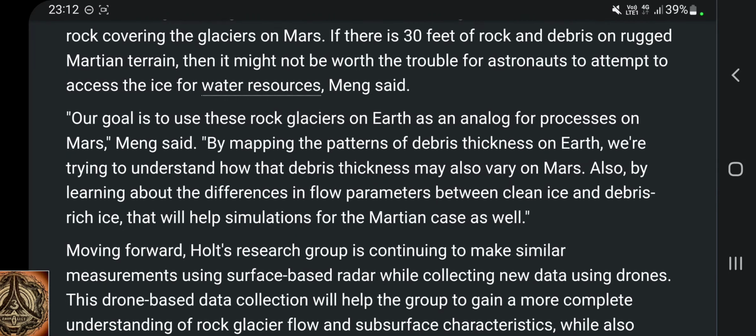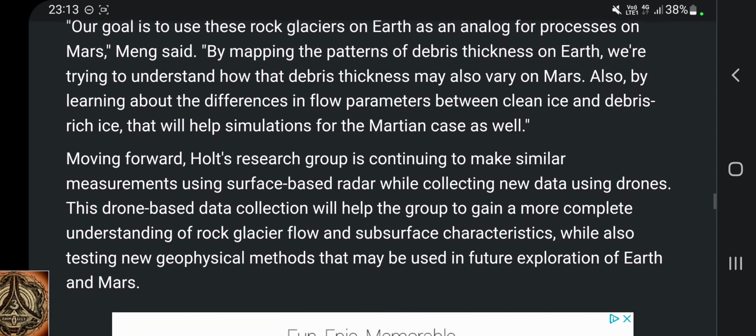Our goal is to use these rock glaciers on Earth as an analog for processes on Mars, Meng said. By mapping the patterns of debris thickness on Earth, we are trying to understand how the debris thickness may also vary on Mars. Also, by learning about the differences in flow parameters between clean ice and debris-rich ice, that will help simulations for the Martian case as well.